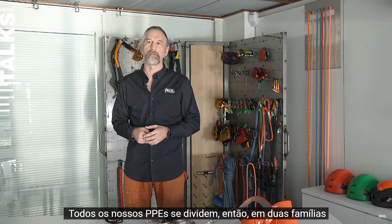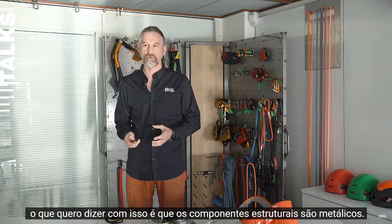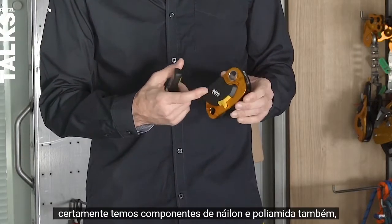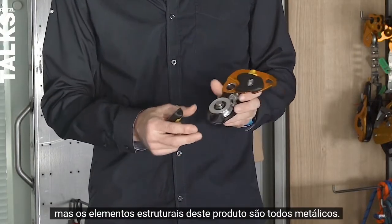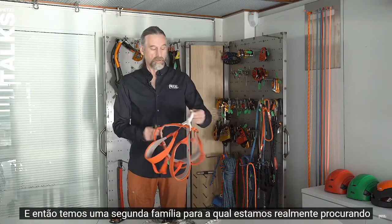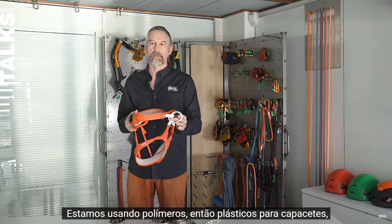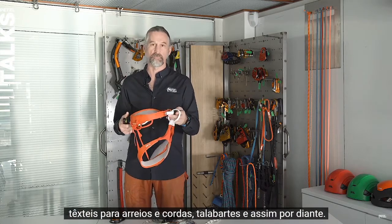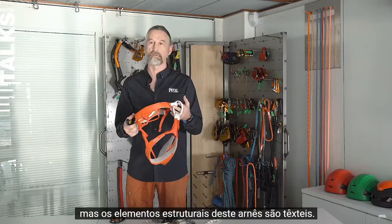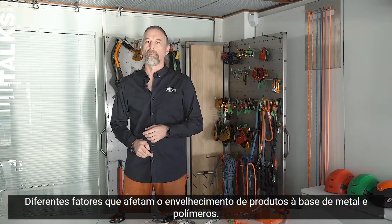All of our PPE is split then into two families. Those which are manufactured principally in metal, so what I mean by that is the structural components are metallic. If we look at the protraction, we've certainly got nylon, polyamide components as well, but the structural elements to this product are all metallic. And then we have a second family where we're really looking at the majority of the product manufactured in polymers or using polymers, so plastics for helmets, textiles for harnesses and ropes and lanyards and so on. For sure, we can see we've got metallic components, but the structural elements of this harness are textile. So different factors affecting aging for metal and polymer based product.